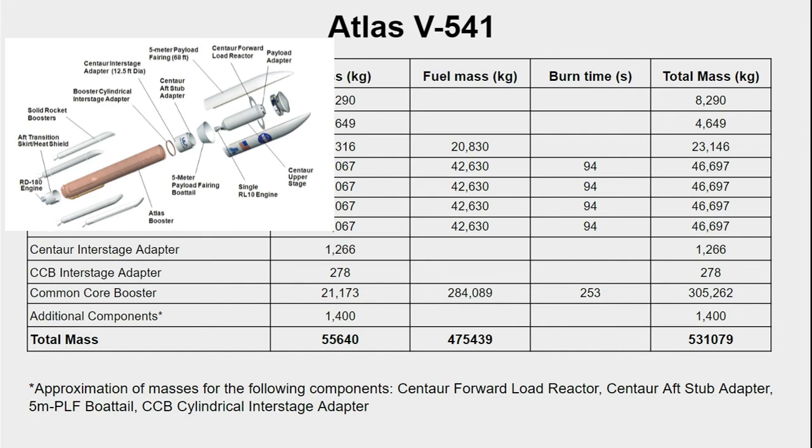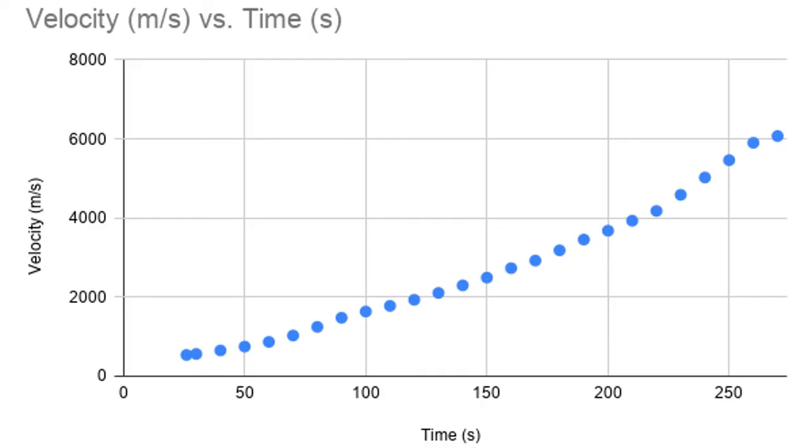The rocket parts that made up this additional mass include the Centaur forward load reactor, the Centaur aft stub adapter, the 5-meter payload fairing boat tail adapter, and the CCB cylindrical interstage adapter. To perform a graphical analysis of the data presented in this video, there are a few key things to keep in mind. A graph plotting velocity, measured in meters per second, versus time, measured in seconds, can be used to find the acceleration of the rocket in units of meters per second squared. The acceleration can be determined by performing linear regression analysis of the data and finding the slope of the line.